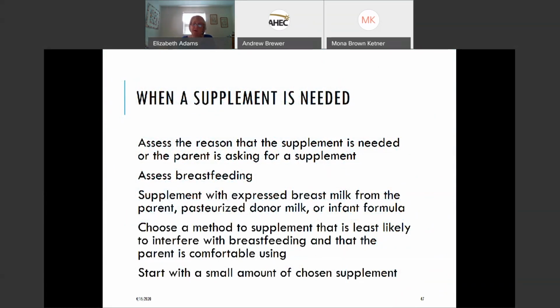If you get that call from the parent, assess why that supplement is needed and ask them, why are they asking for a supplement? What is their concern? What is going on that they're concerned about the baby getting enough? And really assess that situation with that parent. Assess breastfeeding. If she's like, I don't think baby is getting enough, and you're in a capacity that you can do a pre and post feed weight, this would be a good tool to use to guide your discussions with the patient to let them know, yeah, baby is getting enough milk, or yeah, your baby is not transferring enough milk and we need to supplement.